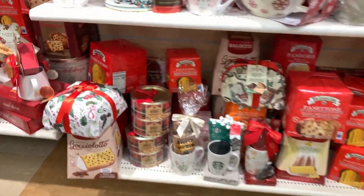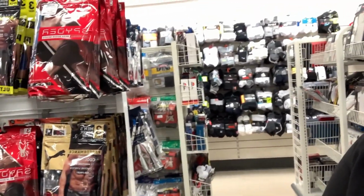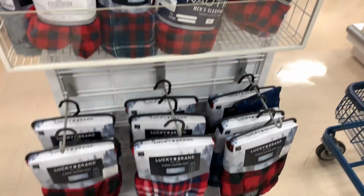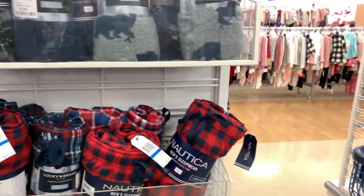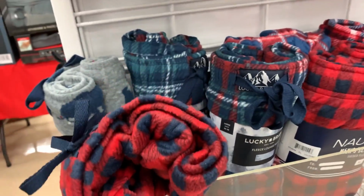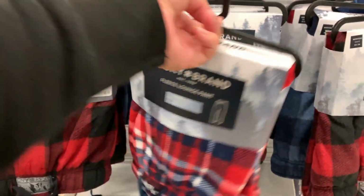That's already made. If you guys are last minute shopping, they have this Starbucks hot cocoa with a mug. Cute. Men's section. They have a lot on sale, full of boxers, and they even have this one. They have this sleepwear as well. So if you have a boyfriend or a husband, you can give them some cookies. What's the real price? Because I know it's not $40. And it says to and from. They're only like $10.